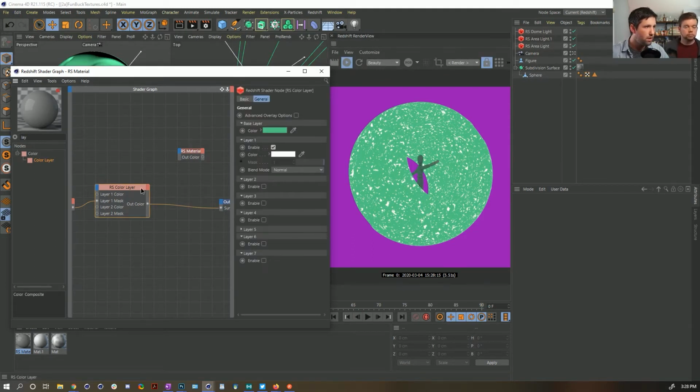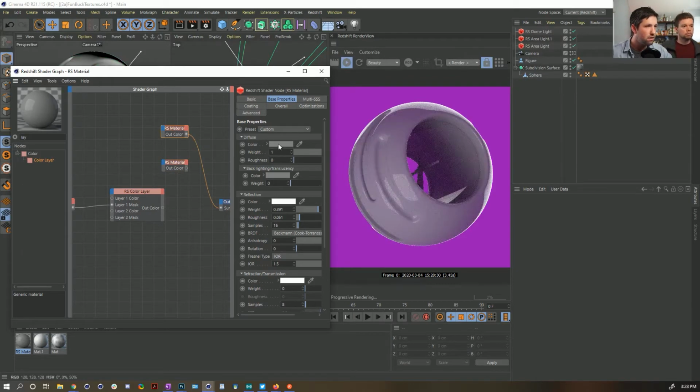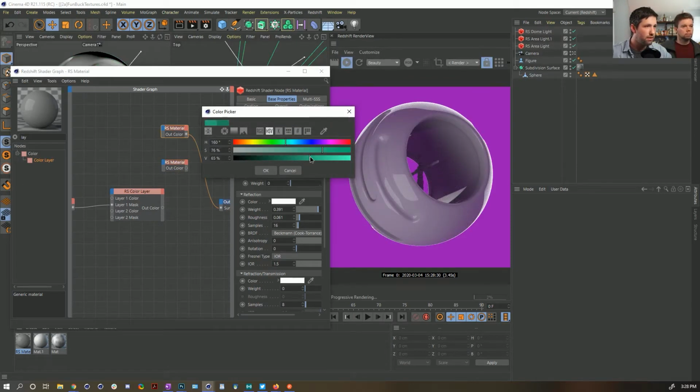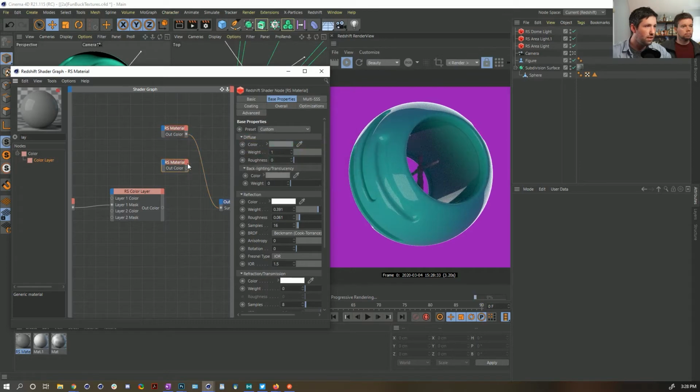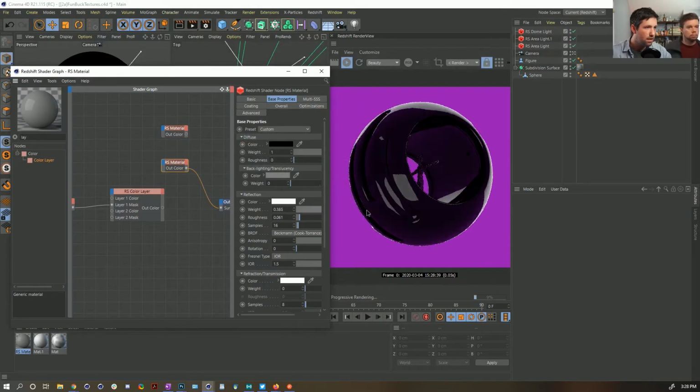And so what we're going to do is plug this in. You know what? We're going to do this a little differently than I was intending to. We're actually going to do two materials. One will be just the green, so we'll make this the green material. And one will be a super reflective metallic. It'll be fully reflective, no roughness, a little bit of roughness actually.